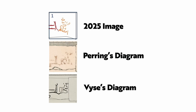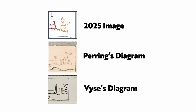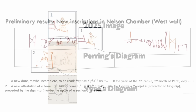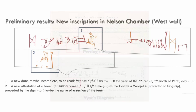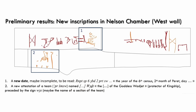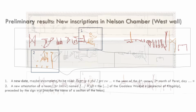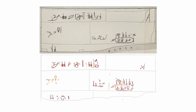On Perring's diagrams he just records a smudgy mess, as does Howard Weiss. The hieroglyphs labelled 2 are also a new discovery, unrecorded by Perring and Weiss, and it includes the name of a work gang related to the goddess Wadjet. The diagrams also show some errors in Weiss's and Perring's recordings, which is very strange if this is a hoax.